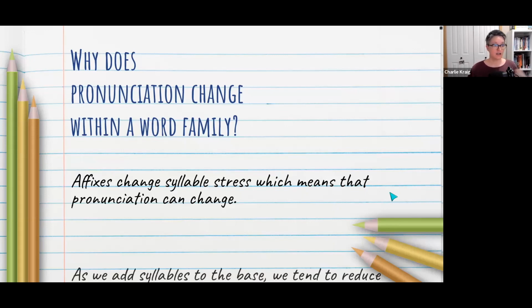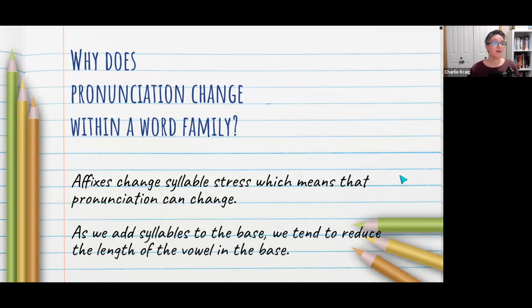Additionally, I really liked this fun fact. As we add syllables to the base, we tend to reduce the length of the vowel in the base. So in the base, we have a long I, we add a couple of things to it, and now it becomes a short I in the word signature. So the more stuff you add, the more bling you add to your base word, the more likely it is that you're going to shorten the vowel sound that you're hearing in the base.